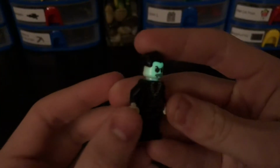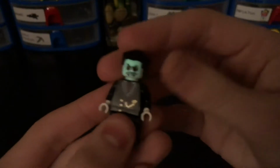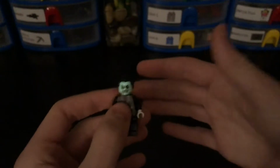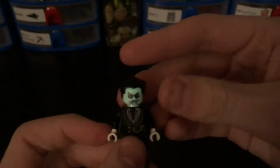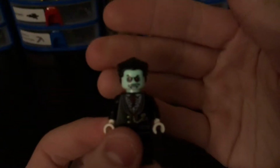Just turning off my main light here, you can see that it is definitely glow in the dark. Now, this set is 8 years old. I bought it used, so the glow in the dark is not doing that well. But you can definitely tell it is glow in the dark. You just need to charge it up by holding it up to a light.